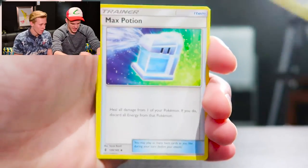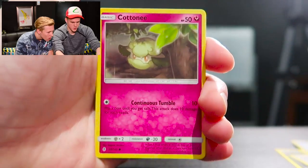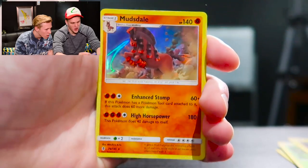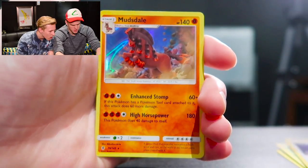All right, here we go. Sableye, Max Potion, Alolan Graveler, Alolan Sandshrew, Cottonee, Bellsprout, Gligar, Alolan Geodude, Energy Lotto, oh wow, is that, I think it's a reverse rare Mudsdale, but it looks like a holo rare.